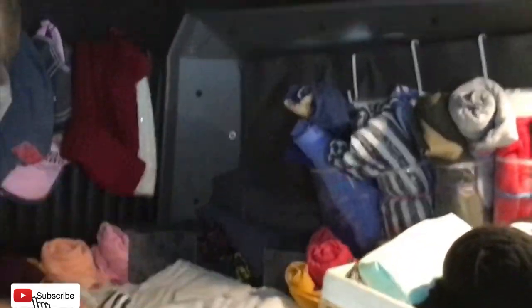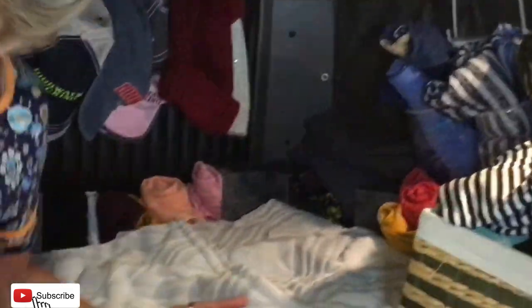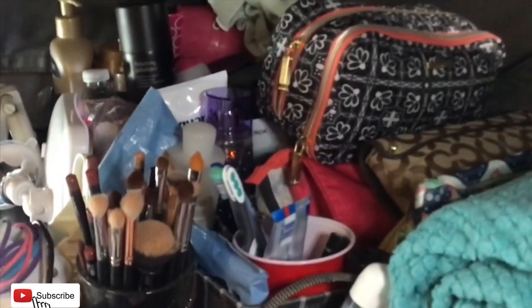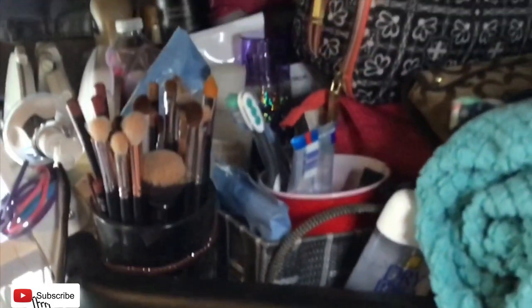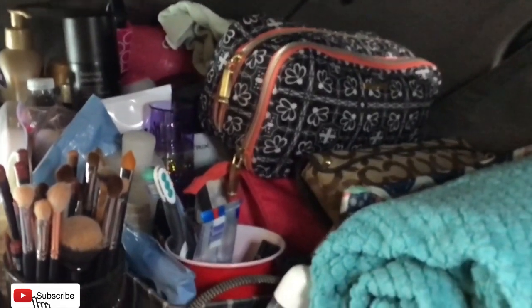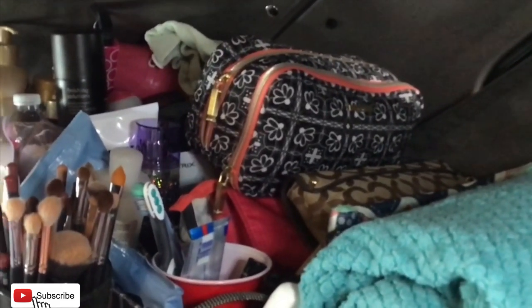This is a basket that I've got of all my editing stuff, my extra cords, some yarn because I'm always crocheting something, and my area up here. Here is my plethora of stuff. My makeup brushes, makeup bags, and yes, I could downsize and not take this, but I get so sick and tired of going home and having to unpack stuff. So this is my one little section that holds everything that I need.